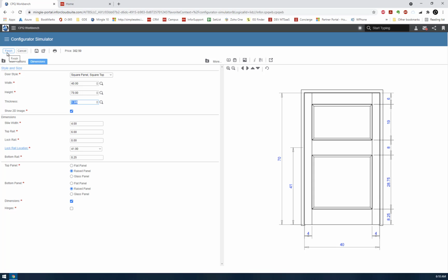And once I go ahead and finish that, by the way, you can see up here, as I'm doing this, it's calculating the prices as well. So that's our CPQ. We also have a lighter option in the ERP called features and options.